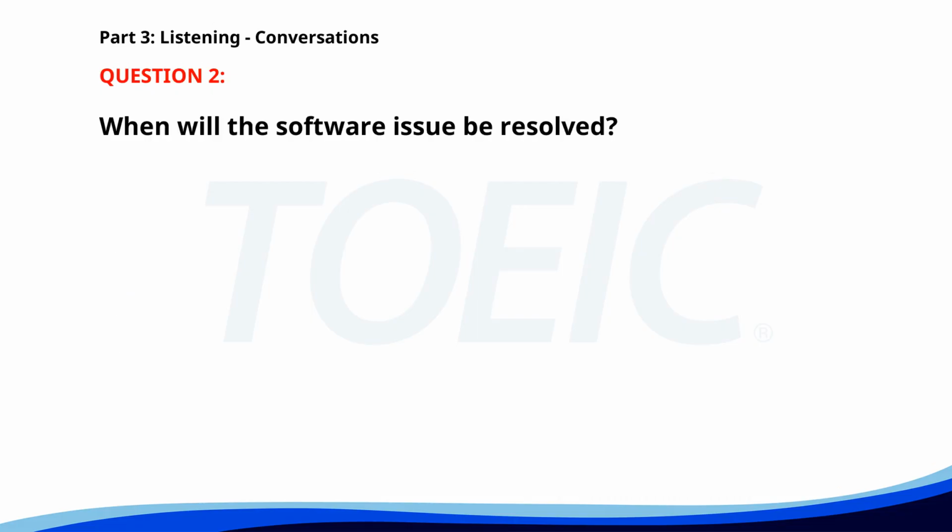Number 2. Have you spoken with the IT department about the software issue? Yes, they said it should be resolved by end of day. Good. We need it working for our presentation tomorrow. When will the software issue be resolved? A. Tomorrow morning. B. Next week. C. By end of day. The correct answer is C. By end of day.